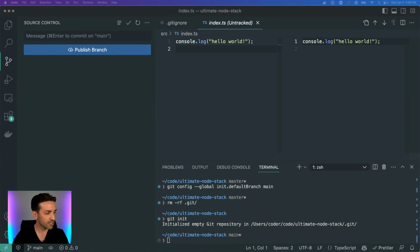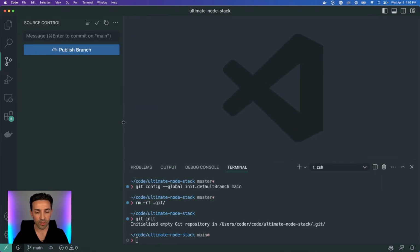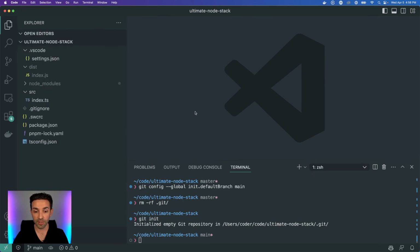All right, moving right along. Next up, we're going to set up ESLint. So ESLint is a great way to make sure you're following along with best practices, and again, if you're working on a team, for everyone to be generally following the same rules and principles.